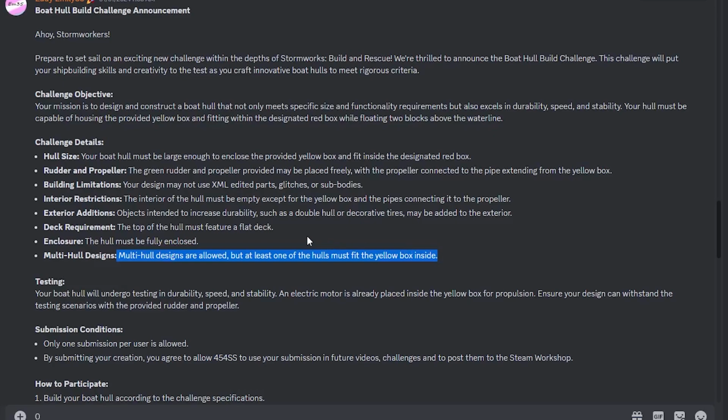But really it just comes down to the perfectly shaped hull. And I love that. I just think that hyper-focusing on that one element, and having you test different designs of the hull, is super awesome. So that is the build challenge that's going to be coming up.